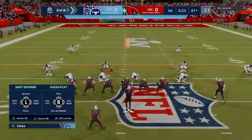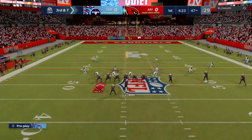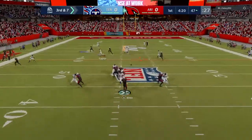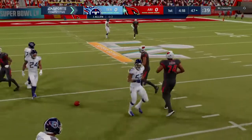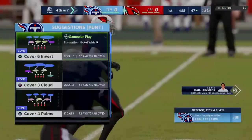They head to the line facing a 3rd and 7 following the incompletion on 2nd down. Working out of the shotgun. Here's Allen. And that is incomplete. Oh, he had a defender right there with him to force that to the ground. And 4th down now coming up.